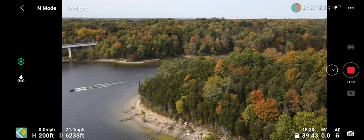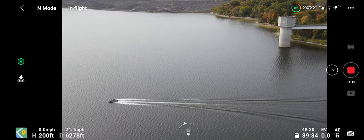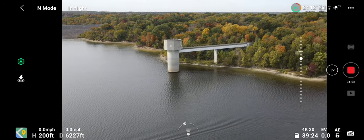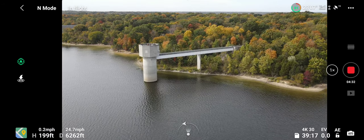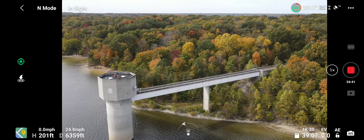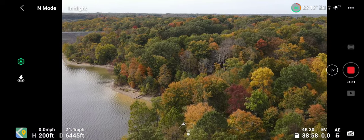All the boats out today. Look at that boat going. Look at that boat. Thing's fast. Let's look at it. See, the water is nice and calm today.